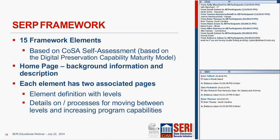The SERP framework. What is it? The SERP section has information about 15 different framework elements. There will be a lot more detail about the SERP framework elements at the DC workshop. But for consistency's sake, these 15 elements are based on the assessment that state archives have been following, which in turn is based on the digital preservation capability maturity model. We'll get more detail on what those are when we do the demo.